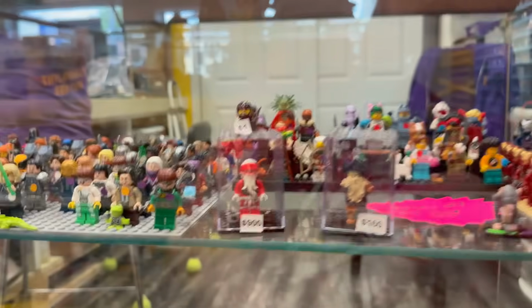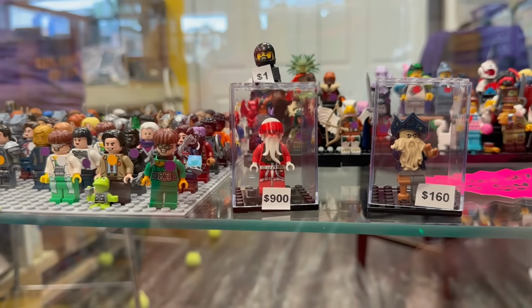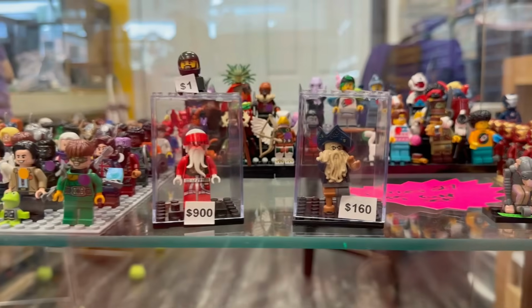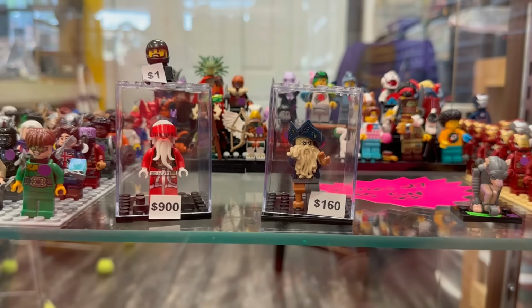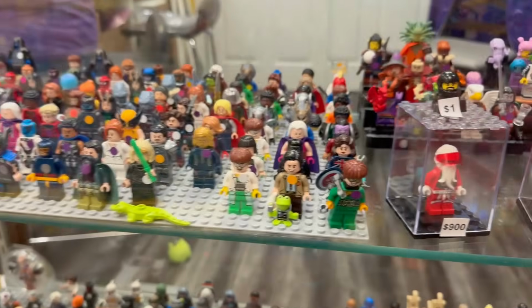But check this out. They have a Yuletide Christmas X-wing pilot right here. We were just talking about this set with the employee. Such a beautiful minifig. And we also have Davy Jones right here, who should be making a reappearance pretty soon because LEGO is bringing back Pirates of the Caribbean with that newer Black Pearl. Supposed to be releasing in September.